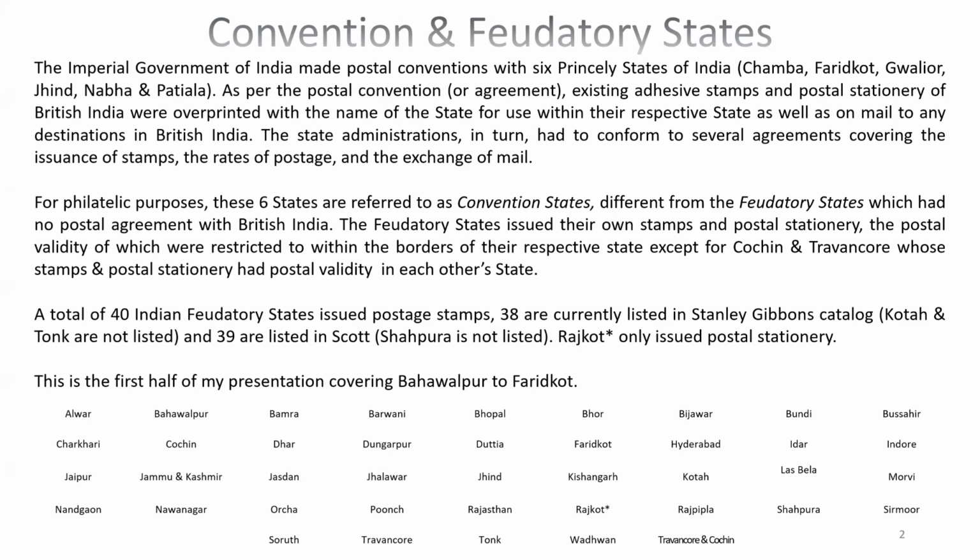the government would supply them with stamps overprinted with the name of the state. They would follow a bunch of rules and guidelines set forth by the British India government, postal rates, charges and things like that. But the biggest advantage was the fact that once they were part of the convention, residents of those 6 states would not have to pay double postage, which I will explain to you in a minute, which the rest of the Indian feudatory states had to.